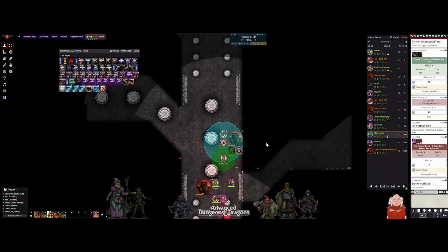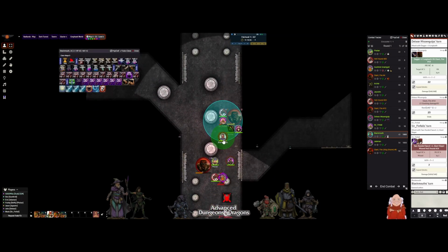Ooh, this is really not lined up for him to do a lightning bolt, which is what he would really like to do. So, I don't know. I think he would probably... I wish he was here. He's much better at this than me for his stuff.